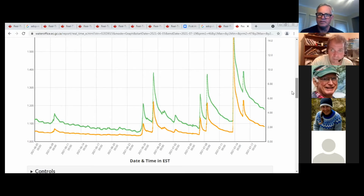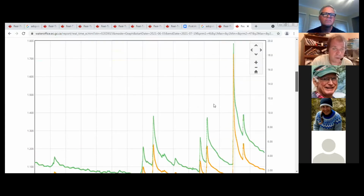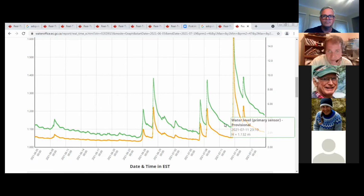Yeah. It's the green line we care about. It's the green line we should be focusing on. So you put your cursor on the green line at any point in time and date, and that's read off H equals 1.09 meters. And then you can put it on sometime later or before, and you can see it's 1.132 meters. That difference is the real value in meters.